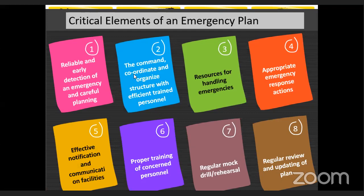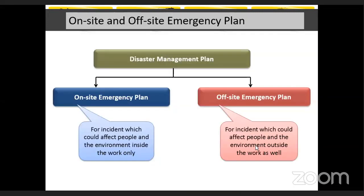Okay, we want to look at the critical elements of an emergency plan. Number one, reliable and early detection of an emergency, careful planning. Number two, the command, coordinate, and organize structure with efficiently trained personnel, resources for handling emergencies, appropriate emergency response action, effective notification and communication facilities, proper training of concerned persons, regular mock drills or rehearsals for emergency agents, then regular review and updating of our plan.